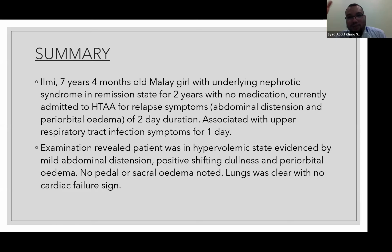Another thing is, are you sure the initial diagnosis is right? Because this nephrotic syndrome was probably diagnosed by someone else. Probably it's wrong. Sometimes when people have labelled that this patient has this underlying disease, but can it be wrong? It can still be a wrong diagnosis from the very beginning. So even with an underlying disease, you still need to think of the differentials, because the disease may actually not be true.